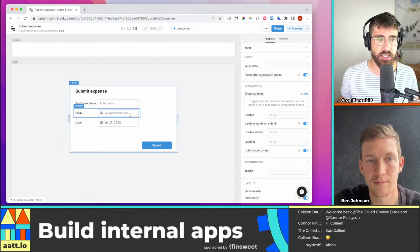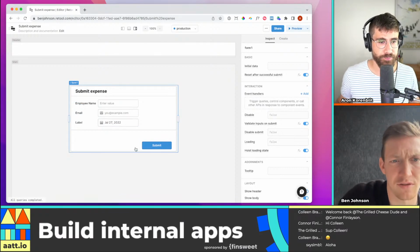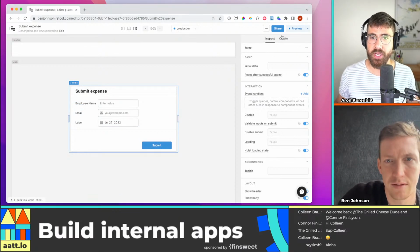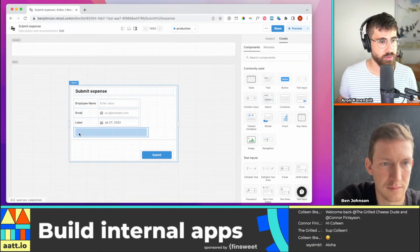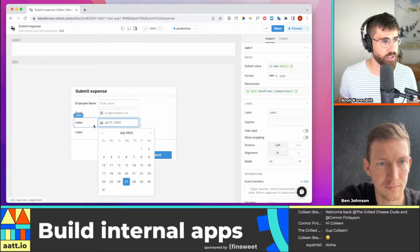Anything else we want to add here? Maybe a description, and that would be about it. Okay, text input. Let me change the label here.